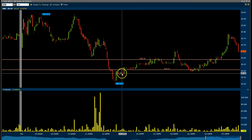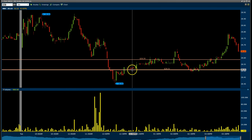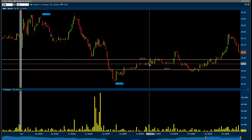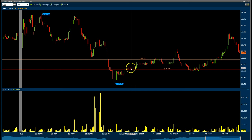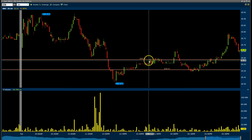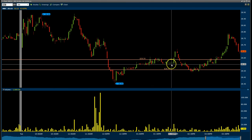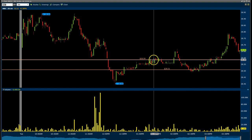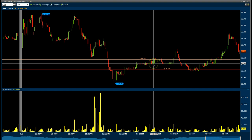So it bounced off the 200-day, and I admit I was a little bit late. I probably should have taken the trade right around here, but we're only talking 5 or 6 cents. So I took the trade at 28.59, held it for quite a while, for me anyway, on these 2-minute candles. My bounce plays usually work a lot faster than this, but it only dropped about 3 cents from my buy-in, so I was perfectly willing to hold it.